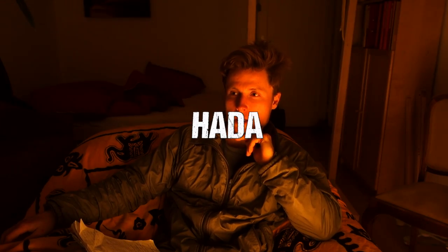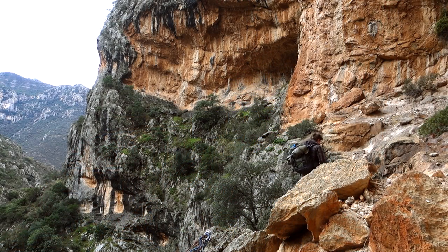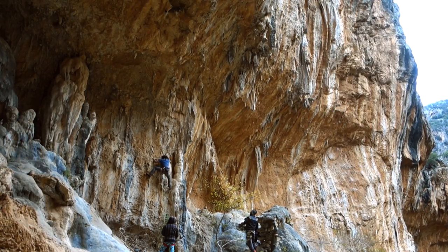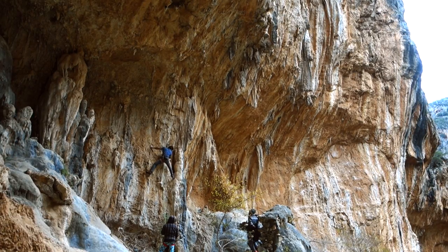The third sector of my personal top four is Hada. Now Hada, that's a really special one, I think. It's not like Elona or Twin Caves where you have a lot of routes in one place and you have a lot of choice. When you do one 8A, then there are three other 8As that you can choose from basically.